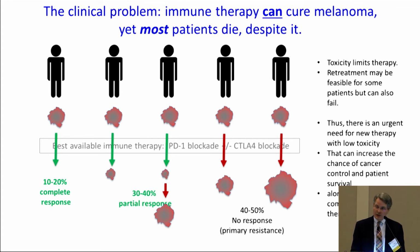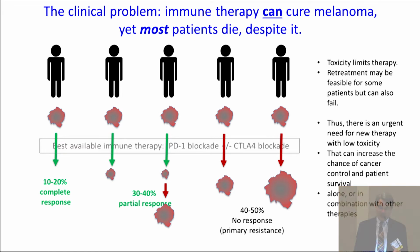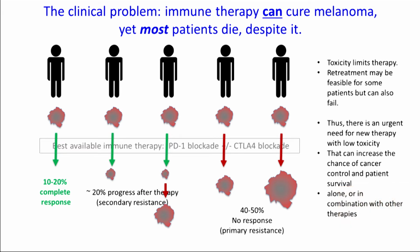So the toxicity can limit treatments. The treatments don't work for everybody. Retreatment can be feasible for some, but not everybody. So there's really an urgent need for treatments with low toxicity that can be used to enhance benefit in these patients despite or in addition to already exciting therapy.